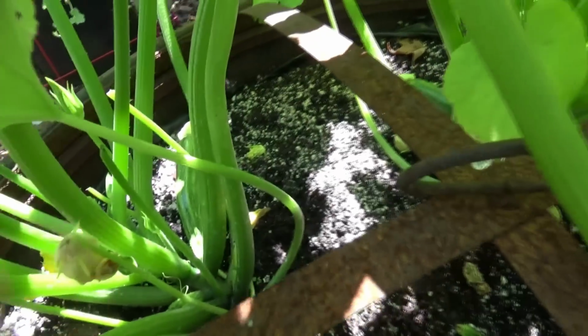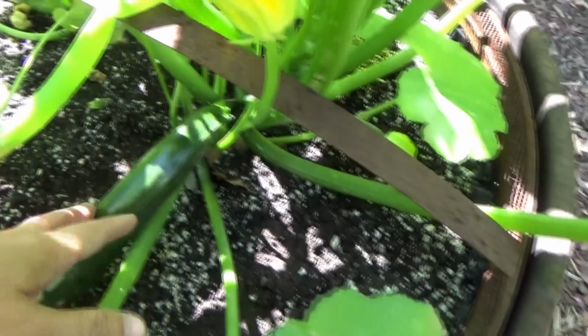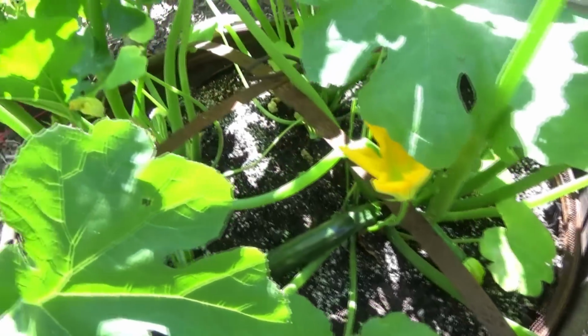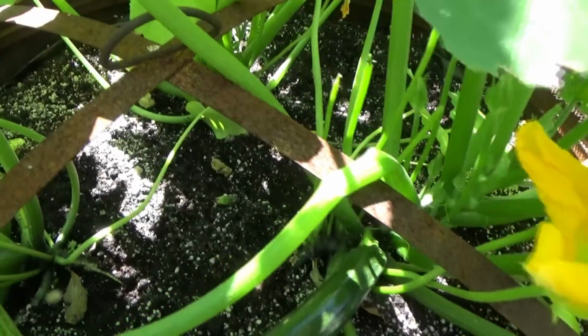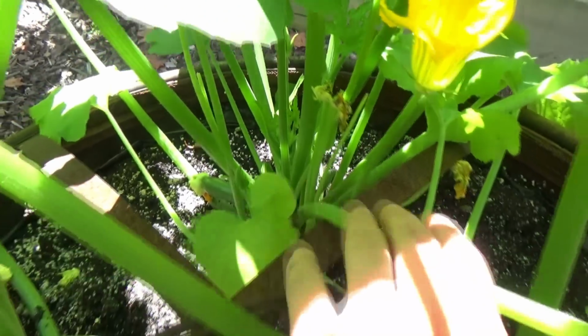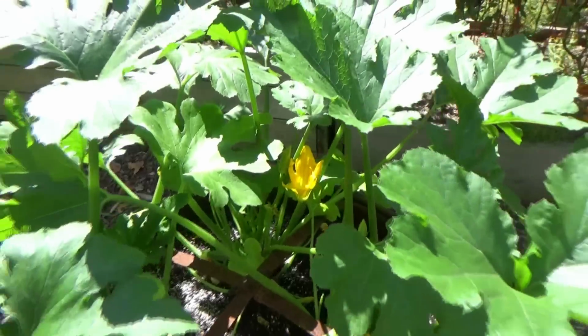Honestly, in my climate, Minnesota, I will plant these all a little bit later, because I'm not seeing any of the squash vine borers around, and no damage. So I need to write that down.